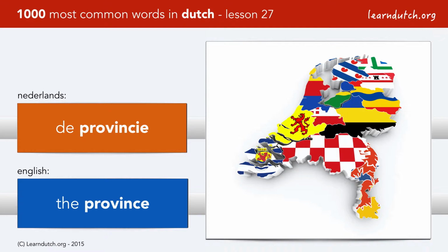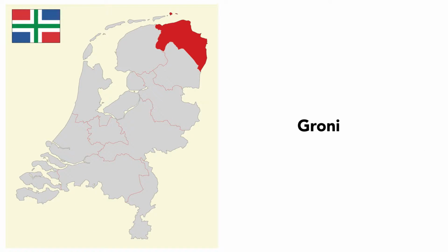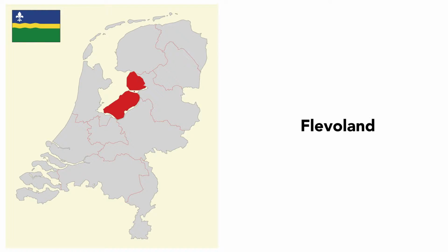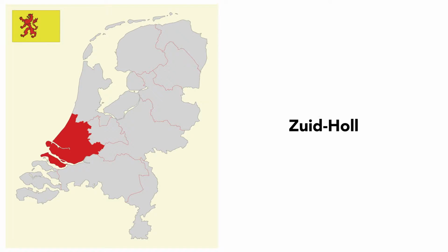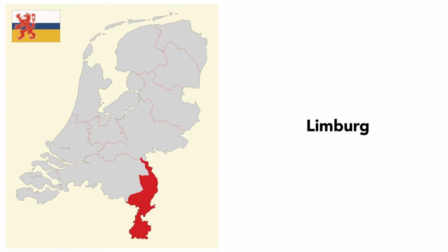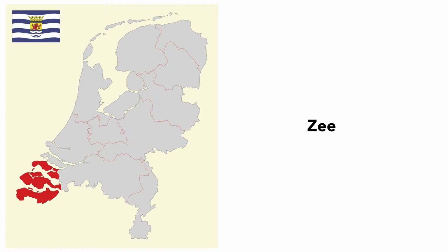The 12 provinces are Friesland, Groningen, Drenthe, Overijssel, Flevoland, Noord-Holland, Zuid-Holland, Utrecht, Gelderland, Limburg, Noord-Brabant en Zeeland.